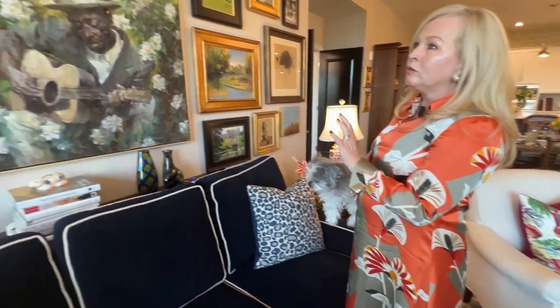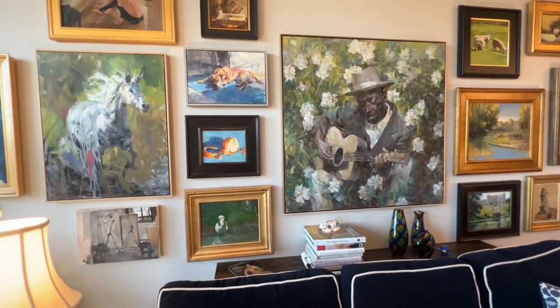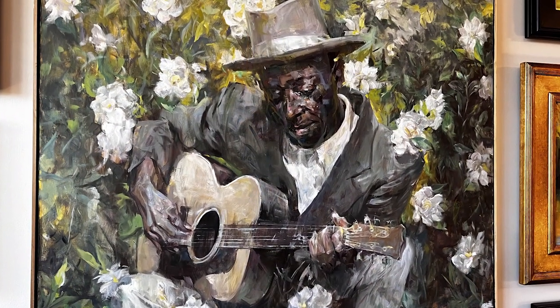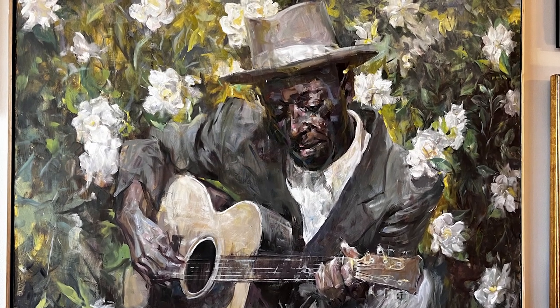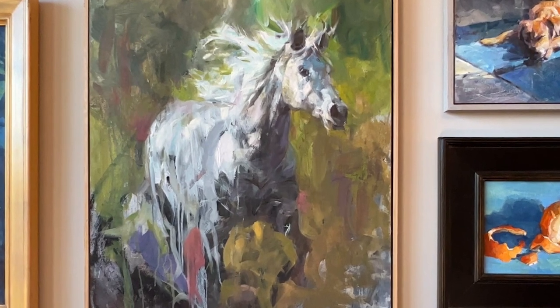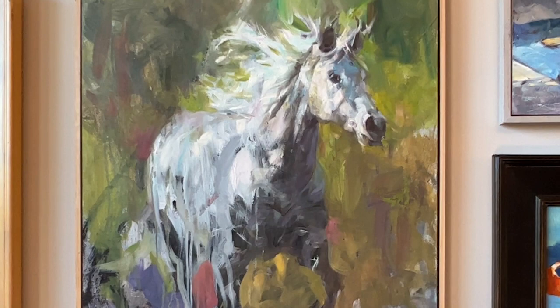These are several Columbus-based artists, or Central Ohio artists. The large one is by Matthew McFerrin. This is a jazz singer and guitarist. Matthew also did the dog laying down on the little blue rug. And he did the white horse charging off the canvas. We know so many artists in Columbus.